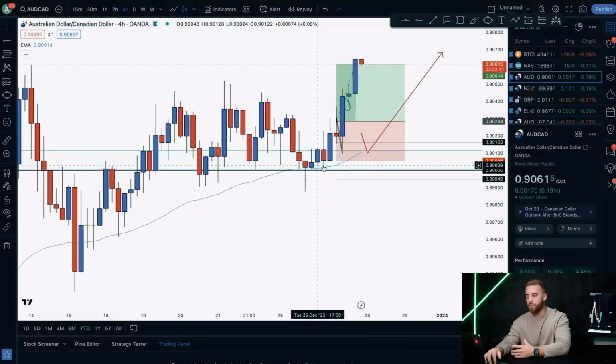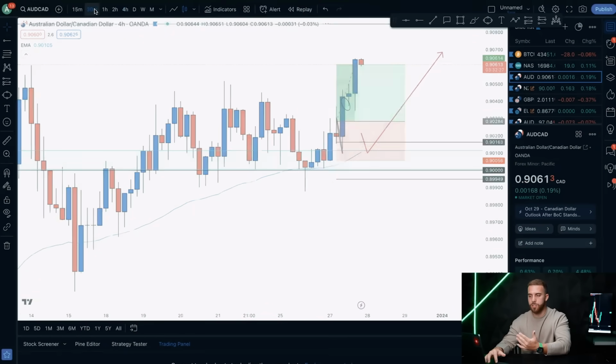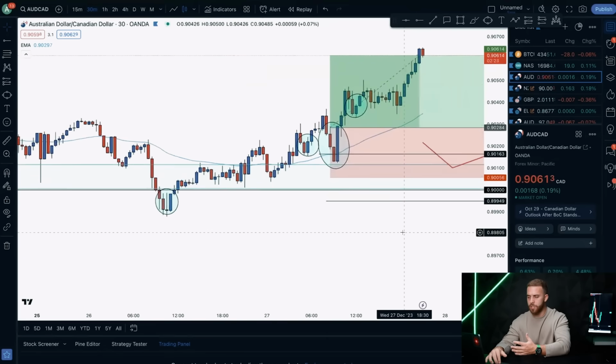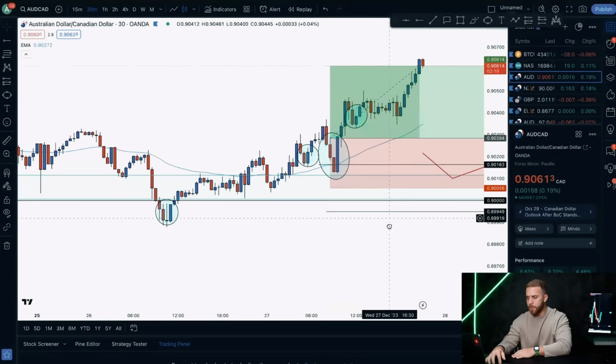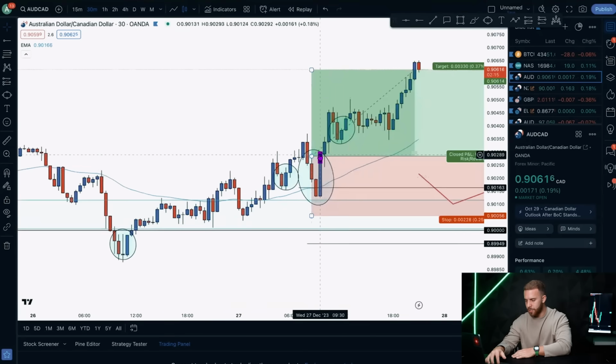So now, once you find this strong level of support and resistance, I go to the lower time frames, such as the 30-minute, 15-minute, and I'm looking for this bullish engulfing candlestick, along with a lot of other little details. But the main priority is this bullish engulfing candlestick. And as you can see right here, I got this engulfing candlestick at 9:30 in the morning.